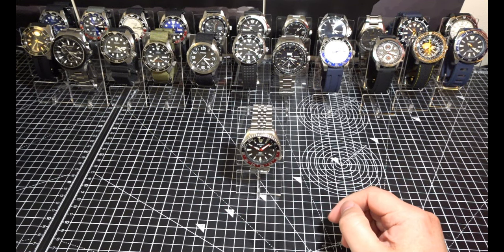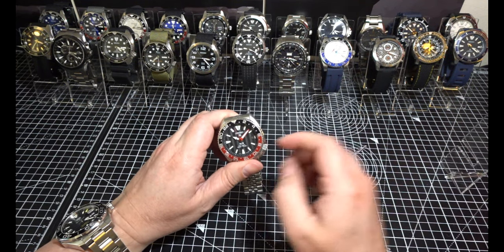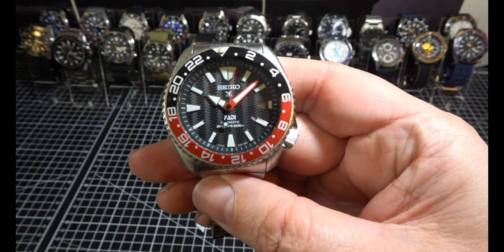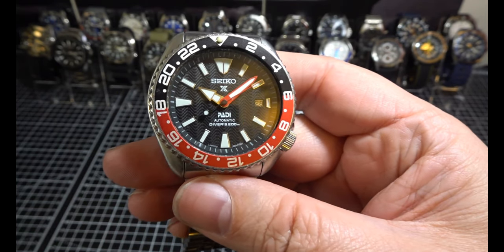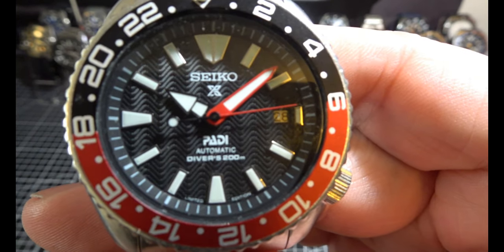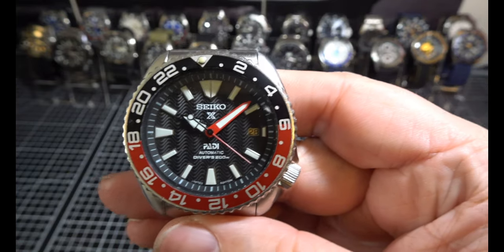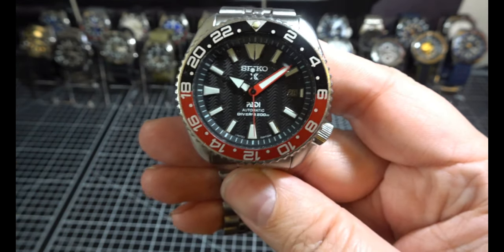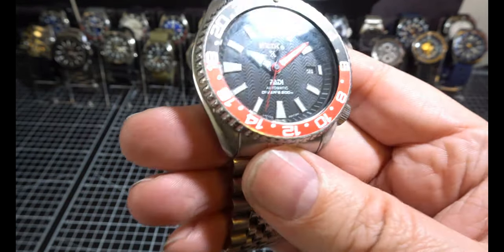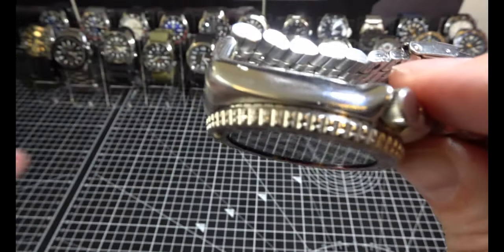So, next up, we have my modded 7002. Now, this is an old watch that's been modified, got a Paddy dial on it, Seiko Prospex Paddy dial. It says on there 200 meters water resistant, has been pressure tested to 150. But this is a nice modified watch, lines up nicely. So, I say this is an old but new watch. Just needs a bit of a wipe because I've been wearing it quite a bit.